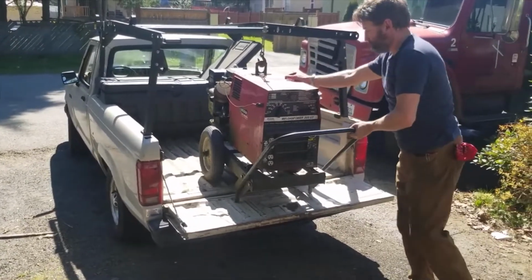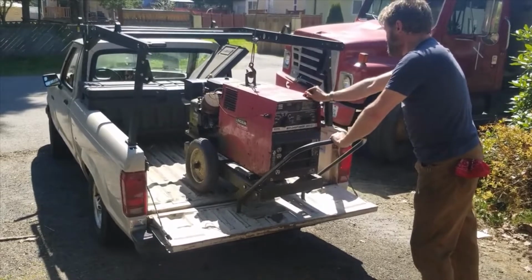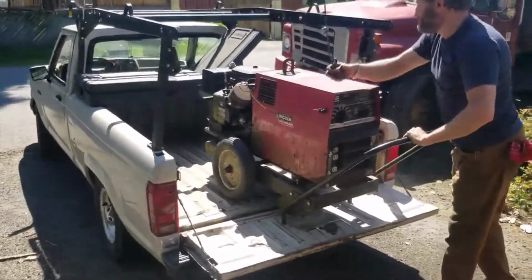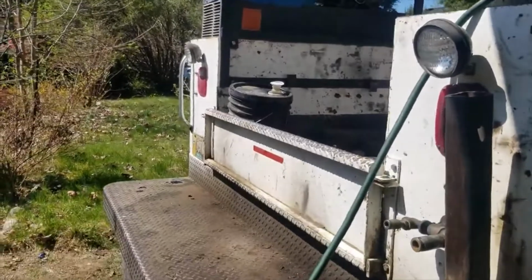That poor little Ranger ain't gonna know what's hit it. Where you want it? Okay. Anyhow, string works, compressor works, welder works. Welder needs some attention, but it works.